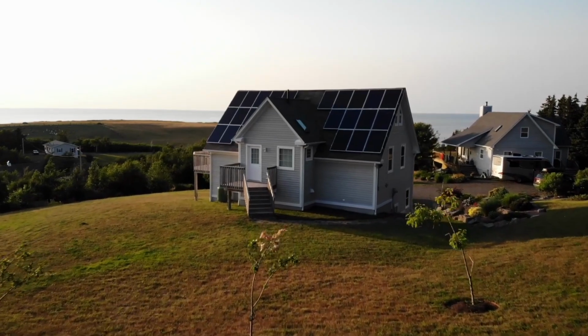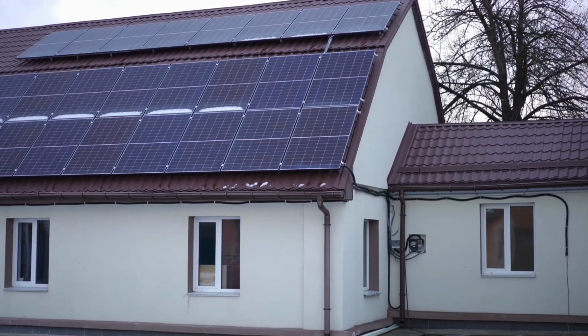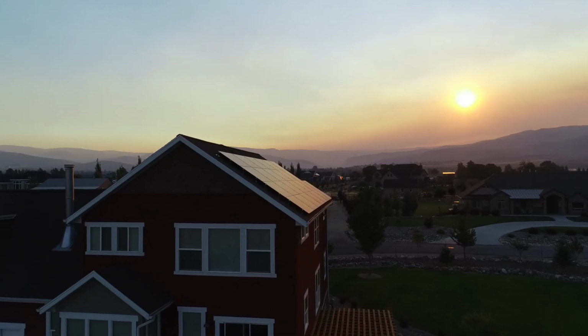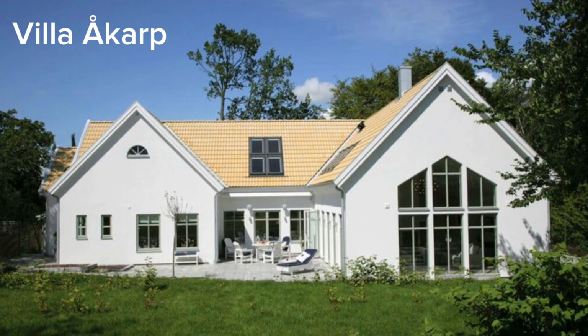What if your home wasn't just a place to live, but also a power plant? Imagine waking up each day knowing that the roof above you and the walls around you aren't just keeping you comfortable. They're also generating clean energy, reducing emissions, and even feeding electricity back into the grid. That's not science fiction, and it's not some distant future. It's happening right now, and it has been since 2009 in a real house in Sweden called Villa Akarp.